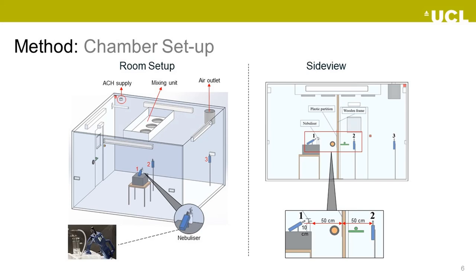This is our Collison nebulizer, and we had a particle counter just by there. And then we have a particle counter here, which is what we're calling our receptor, which is a meter away. We also had another particle counter here by the air outlet. We tried to measure an average of what's going on around the room just before the air leaves the room. And this is a side view, so it's looking from this wall here.